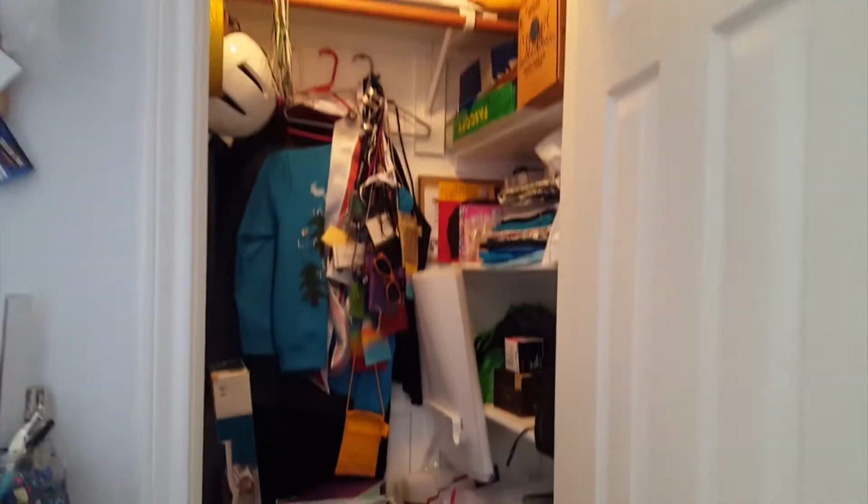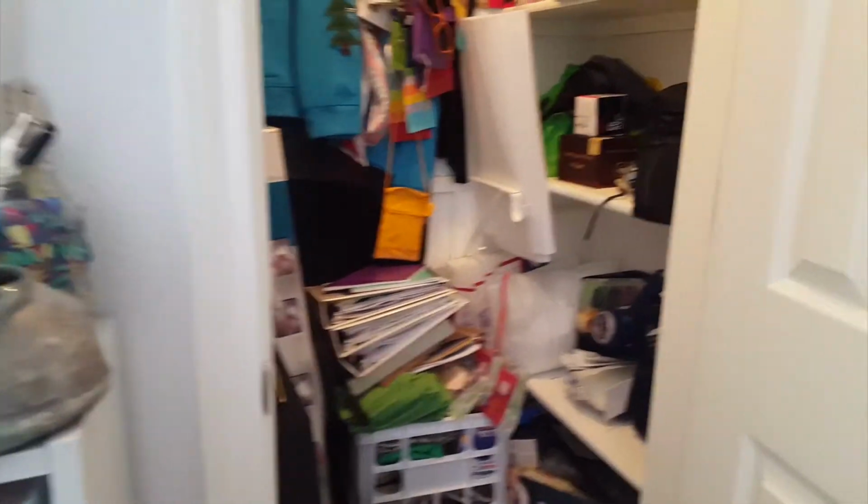Then we got the closet. Let's venture in the closet. It's actually not too dirty. Get the light. Okay, so this closet is all of the stuffs, and it looks a little overfull because we're in the summer, so I got some school stuff in there.